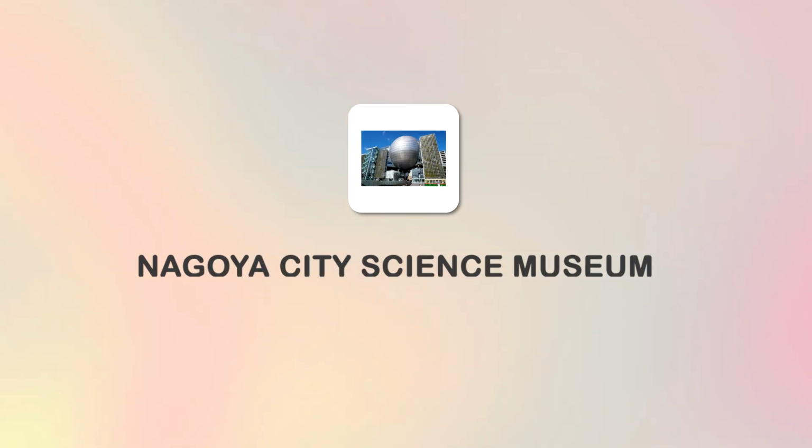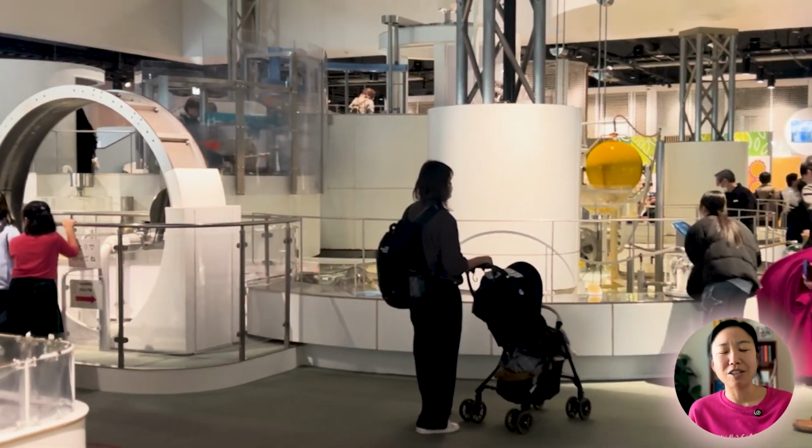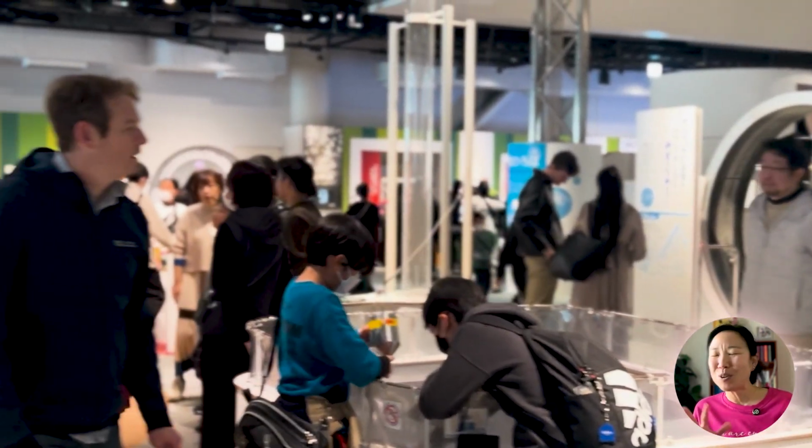Just go. This Nagoya City Science Museum. This is the world's largest planetarium, and we weren't even originally planning to go, and then we saw it and kind of had to go. And we haven't really been to too many planetariums, but it was so cool. There are levels and levels, and so be prepared to try to walk through and do all the hands-on things.